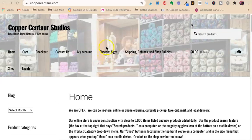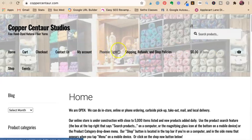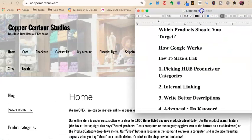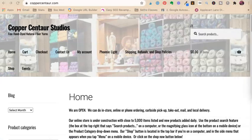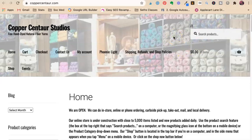So the first thing we're going to talk about is which products you should target. I have a little list of things I want to tell you, and there's a blog post that goes along with this, and I will put a link to that here. But first off, which products? Let's think about the 80-20 rule. You want to pick your top 10 products, maybe your top 20 products, and then you want to pick something that is expensive, right?